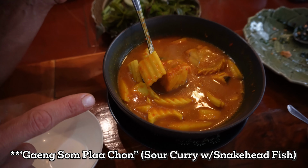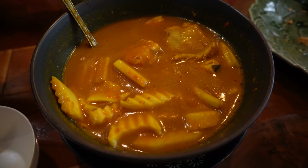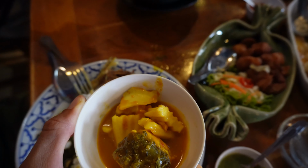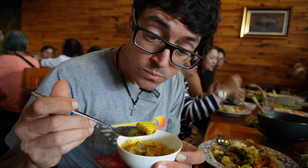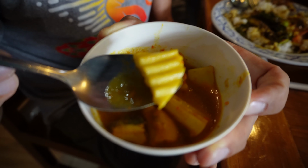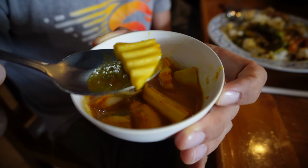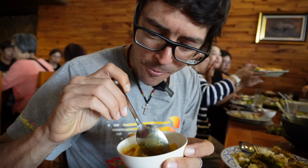This one, Gang Som. Bangkok has a different version that's kind of like a little bit sweet. This one is not sweet. This one is raging. It's full of fish, and those are coconut palm hearts. That right there could be one of a few different fruits. Could be papaya, could be mango, or I've even had it sometimes pineapple. It is mango. And it is on fire.